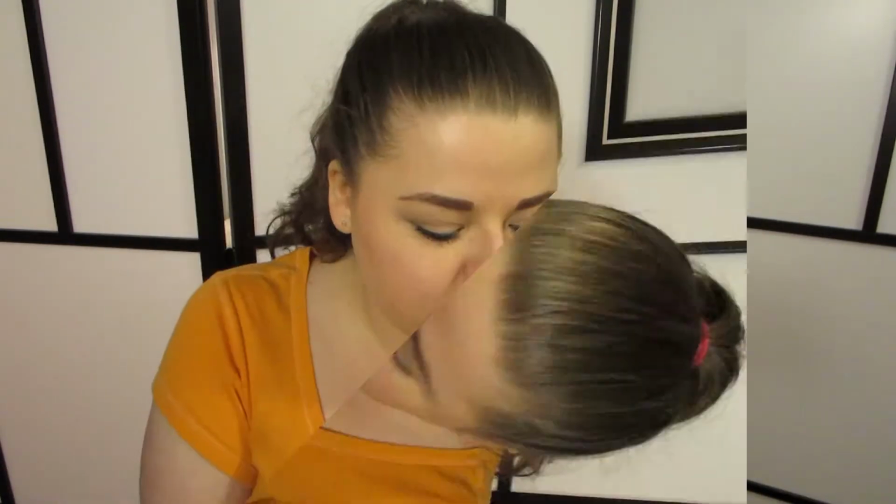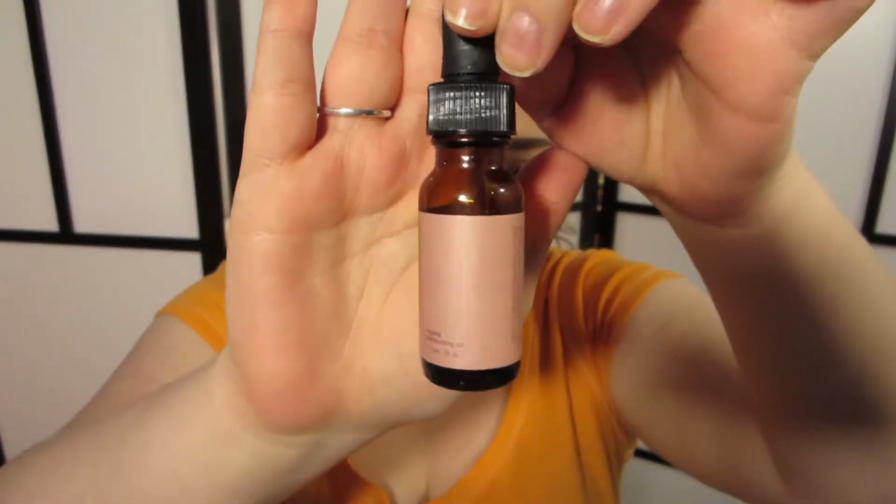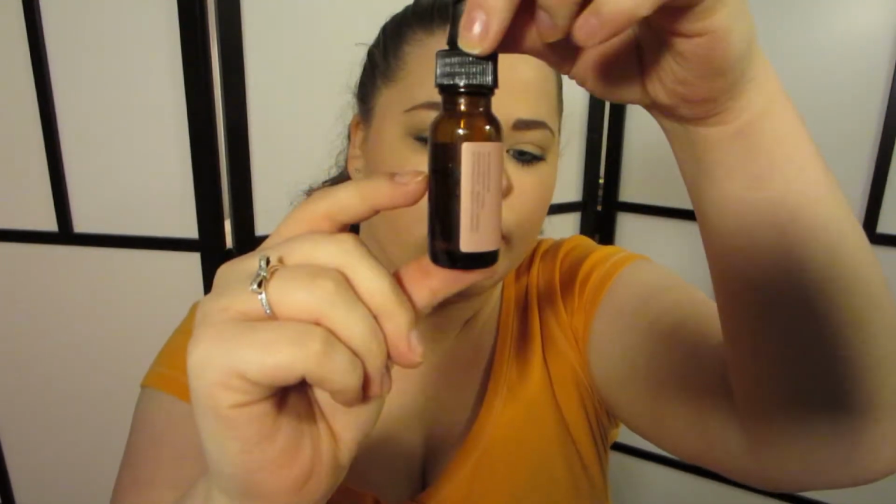Let's just start. So my first favorite, and this is from the last few months, ever since sort of December, is this Josie Maran 100% pure argan oil. This is just a mini size. This is just really great. I've actually used about a third probably of the bottle, but use a very small amount. I probably use more of it even than I should. But it's just super, super moisturizing.